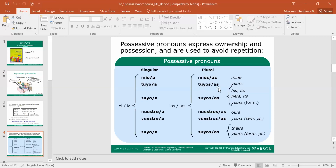Tuyos, tuyas, suyos, etc. You can look over here in this column and you can see what it means. So anytime I say any one of these four, mío, mía, míos, mías, it always means mine. Tuyo, tuya, tuyos, tuyas, it always means yours. So remember that possessive pronouns have four forms. They have singular, plural, masculine, and feminine.